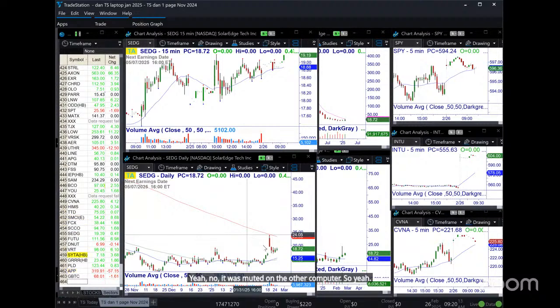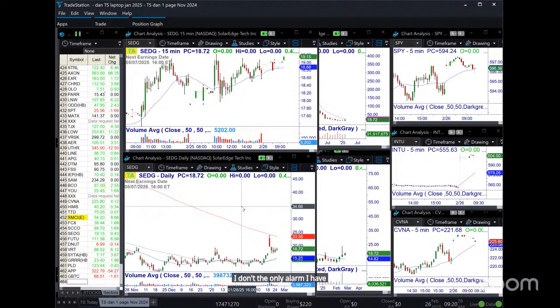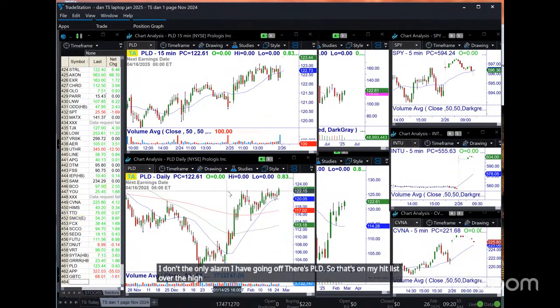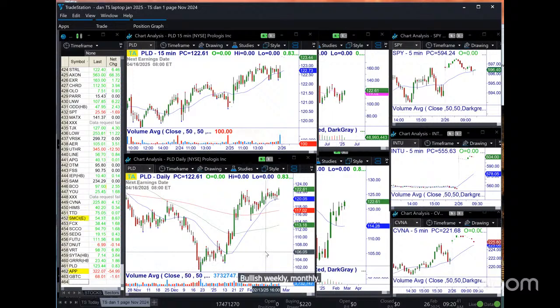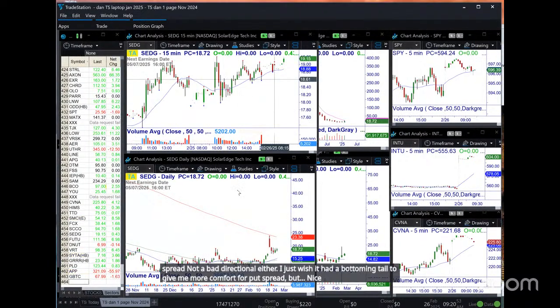So yeah. All right. I was saying, despite the markets as you just described, there's a lot of interesting things there. Let me go over my hit list here. The only alarm I have going off is PLD. So that's on my hit list over the high. Ascending triangle. Bullish weekly monthly. Amazon, I just mentioned, put spread. Not a bad directional either. I just wish it had a bottoming tail to give me more comfort for put spread, but nice ascending triangle on the 15-minute here also.